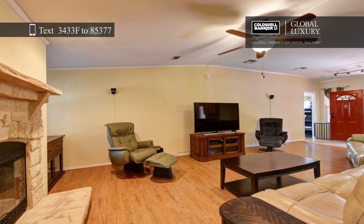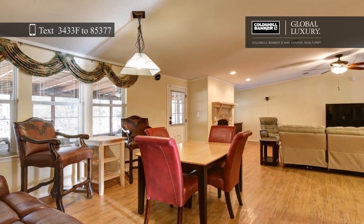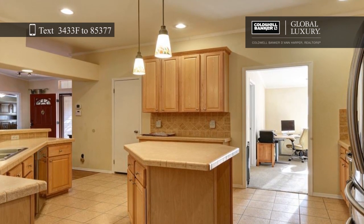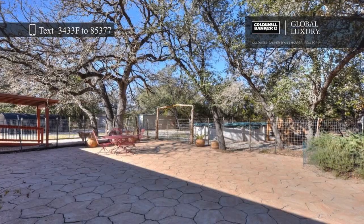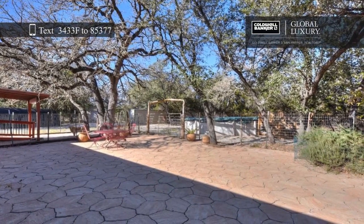2 impeccably maintained triple-wide homes are included in this property, but can also be sold separately. Other features include an electric gate entry, a saltwater pool, multiple outbuildings, a garden, a greenhouse, and a shop. Call Terry West today and explore all the amazing possibilities this property has to offer.